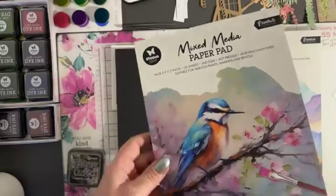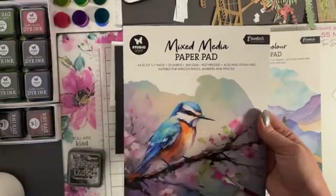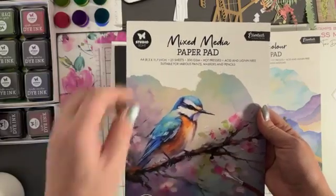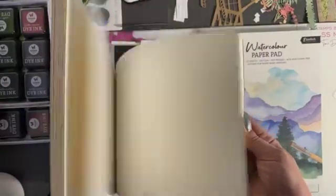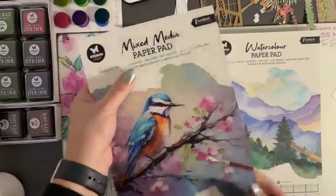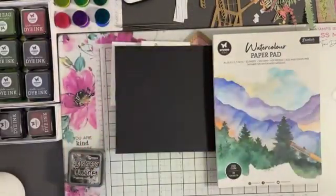You've got mixed media pad. Now this is 300 GSM, hot pressed, acid and lignin free, and it's suitable for various paints, markers and pencils. It's a lovely quality. It's got like a bit of a tooth to it. I don't know if you're going to be able to see that. It's really nice. All of that there. And that is, how many sheets? 25 sheets in there. So that's the mixed media paper.